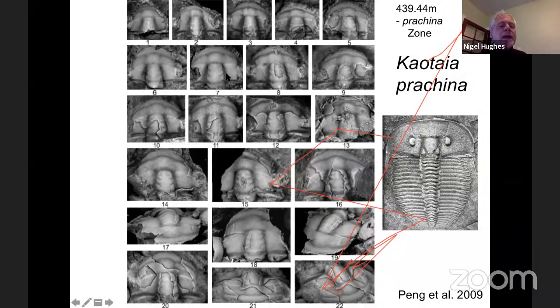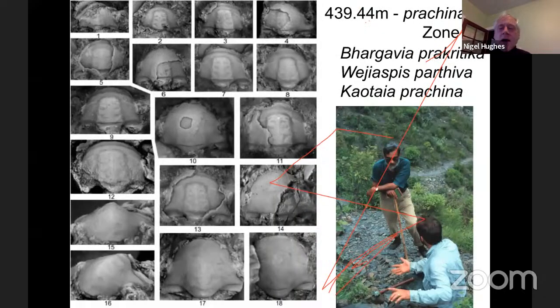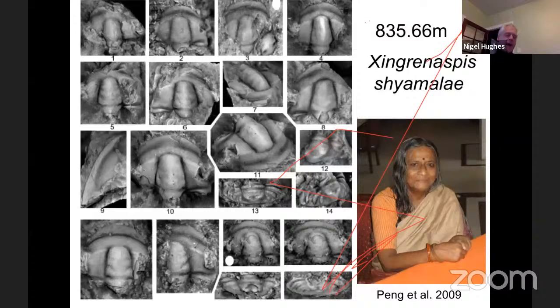So here are many head regions, parts of the central head region of a trilobite. Prachina here, as you'll know, of course, meaning old. This is the earliest example of this particular genus. And, you know, it is a privilege to be able to work there and to honor some of the great geologists who have also contributed in these areas and other people that we admire. This is a dear friend from Shantiniketan, Chamuli Kastagir.